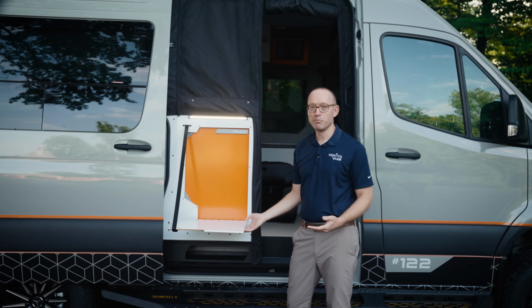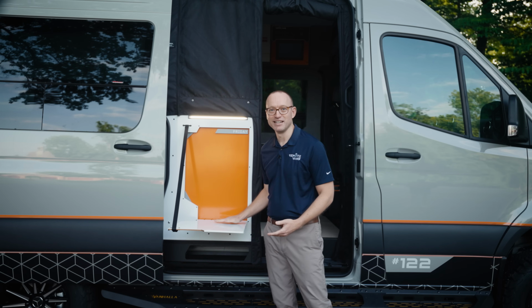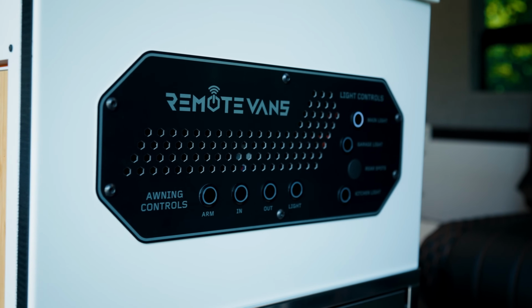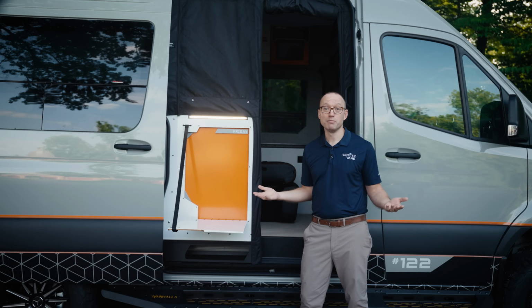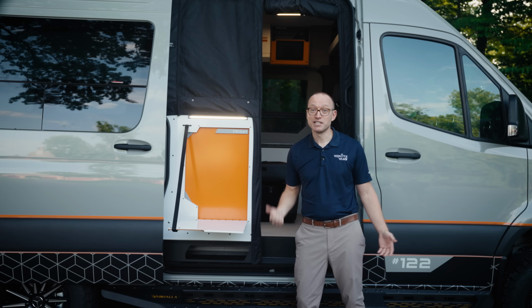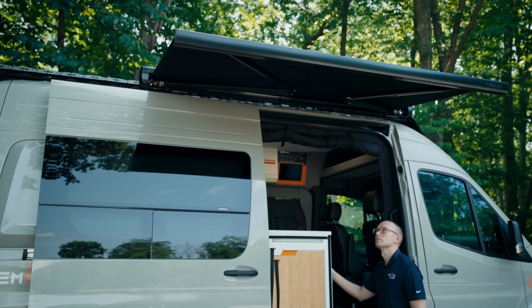This time around, we put the bamboo on one side to create a really nice surface that's easy to clean. We've also updated this control panel. Having lighting controls here is really nice. If you're just getting back to your van and want some light immediately, you can turn that on. And the main cabin lights from this panel too. This is also where you operate the powered awning.